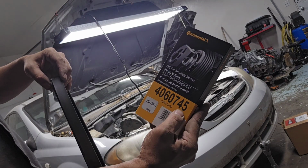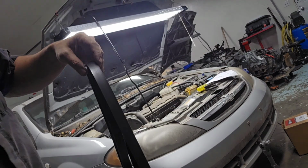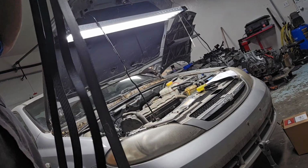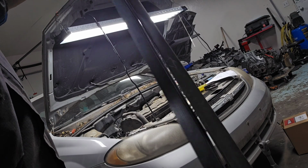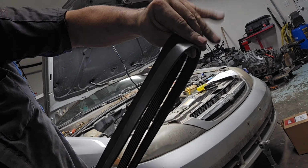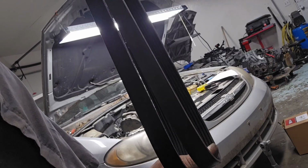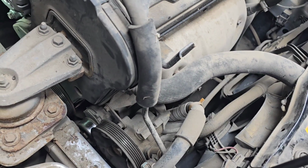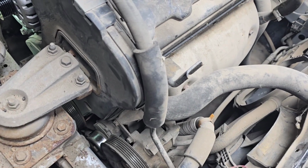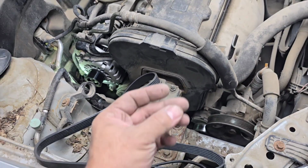6PK 1890. This is the one with, I believe, the factory AC. So yeah, that's the one. Straight right here and straight at the bottom. Yeah, that's the longest one that we need. All right, you have to pull up a diagram for how you put this belt on. All right, let's do this quick.